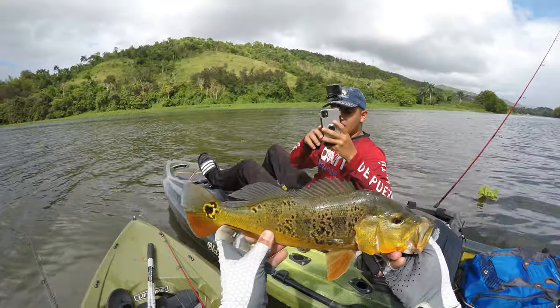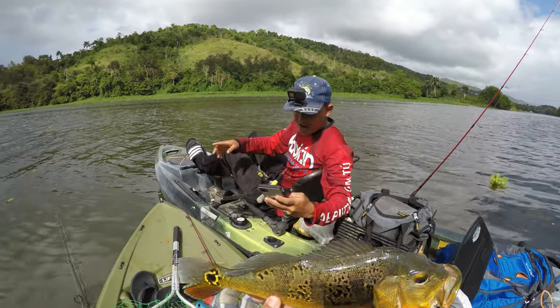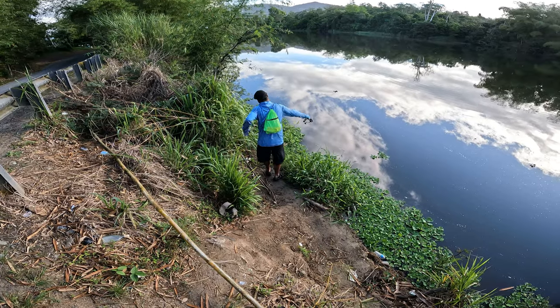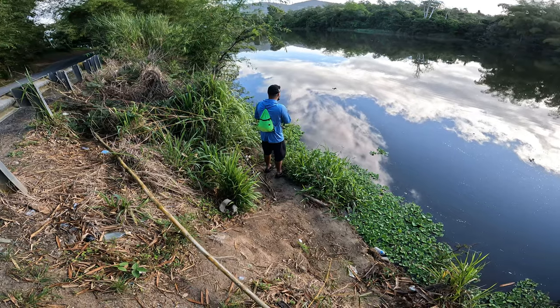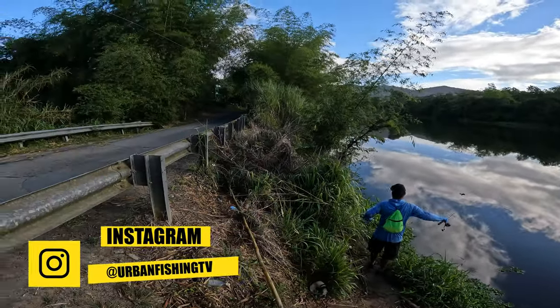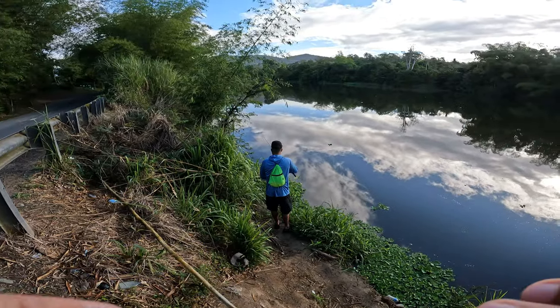Okay. The first one we've managed to get on the boat. It's been a tough bite lately. It's been a tough bite today, but we made it. Fishing in PR, guys. A lot of bamboo trees on the way.